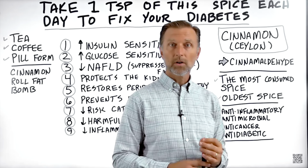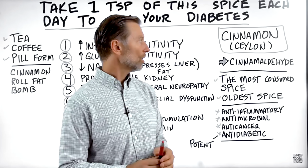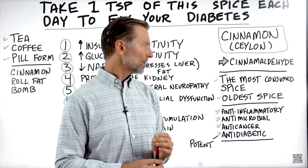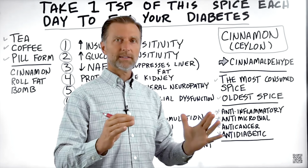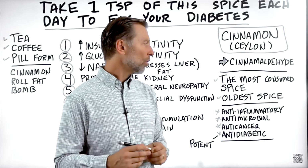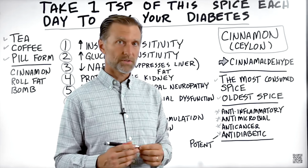So the natural chemical in cinnamon that is doing the heavy lifting is called cinnamaldehyde. And it has some fascinating research, which I will put down below, that I just kind of got sucked into for hours and I'm blown away. You know, cinnamon is the most consumed spice in the world. And actually, it's the oldest spice that was consumed from quite a few different cultures.